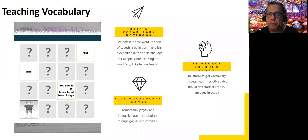Word jumbles, Scrabble, absolutely. So playing vocab games allows students to feel at ease and to develop confidence in practicing vocabulary in a very playful and interactive way.